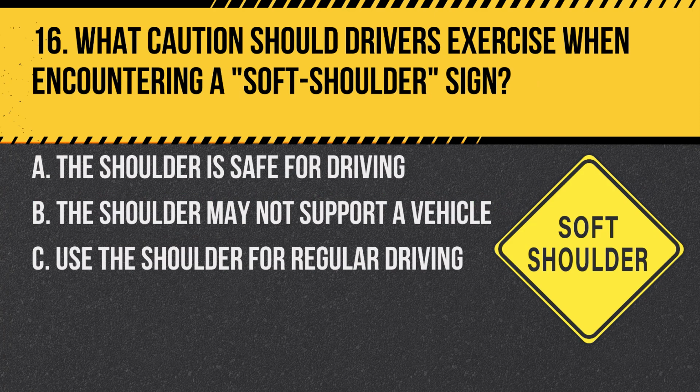Question 16. What caution should drivers exercise when encountering a soft shoulder sign? A. The shoulder is safe for driving. B. The shoulder may not support a vehicle. C. Use the shoulder for regular driving. Answer. B. The shoulder may not support a vehicle. It's not suitable for driving or stopping, as it might be unstable.